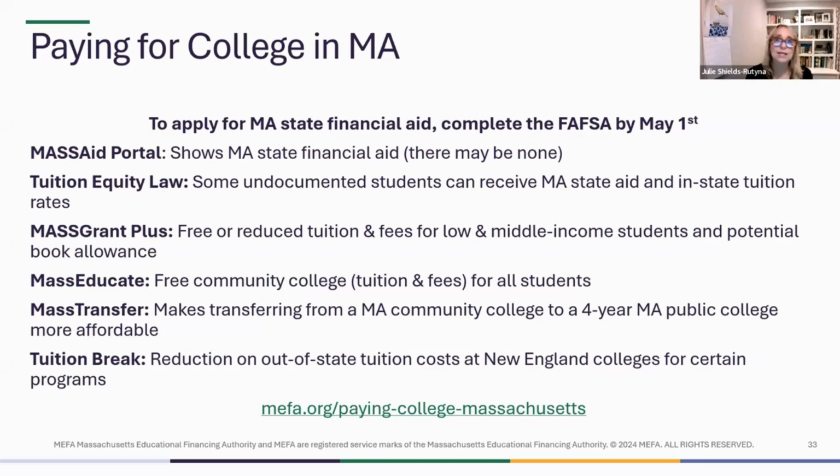And Tuition Break is a program through the New England Board of Higher Education, which allows reduced out-of-state tuition costs at usually flagship colleges in New England, other New England states like New Hampshire and Connecticut and Maine. So if students attend one of those public colleges out of state, and the program that they're attending is on that list for Tuition Break, they can actually go to an out-of-state school for Massachusetts in-state costs. And there's a good website there.